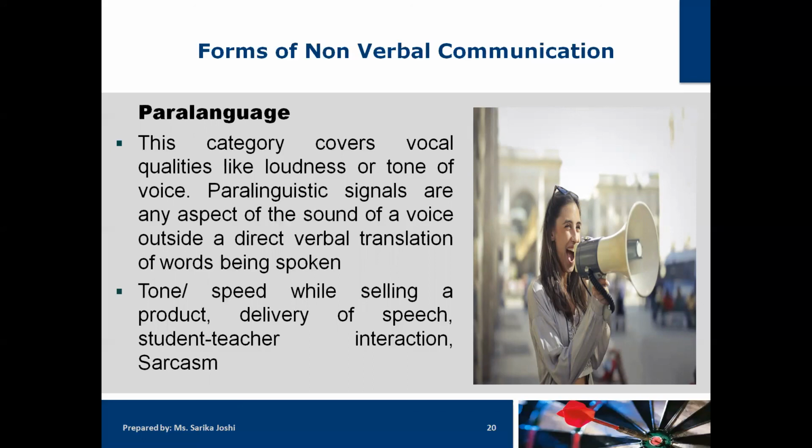The tone, the speed while selling a product, for example, by a marketing person, the kind of stress that he gives on the words while delivering a speech. Or suppose an interaction between a student and a teacher, where the teacher might ask some questions, give a pause, let the students think over and then answer, are all forms of paralanguage. Sometimes even sarcasm can be an example of paralanguage, wherein we say things but exactly mean not to do or not to say so.